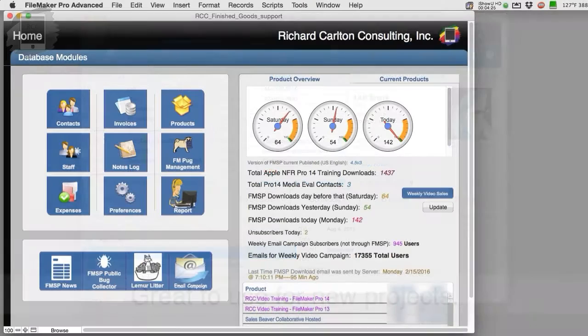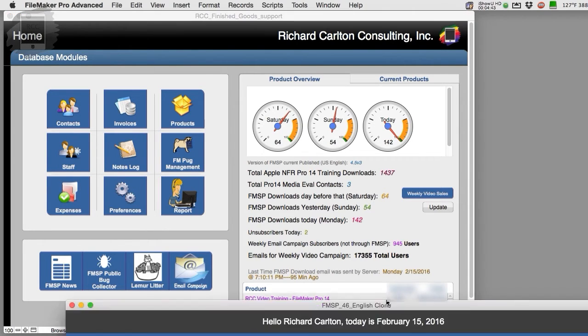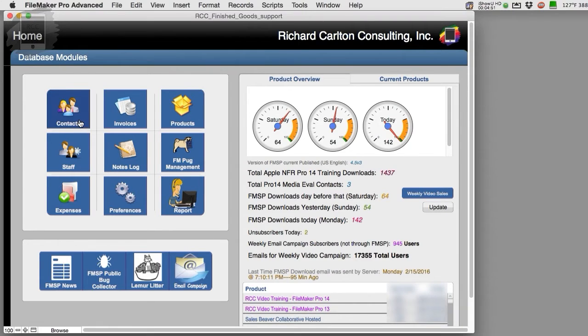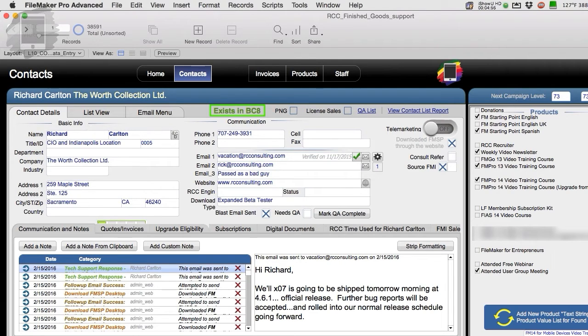Now, here's a database that has the older user interface in it, but it's been highly customized to run some of the finished goods sales and operations at RC Consulting. It would take months to move all this capability into a fresh copy of FM Starting Point. It doesn't make sense. Now, even though this has a cooler user interface, I mean, how much does cool cost? Cool can get kind of expensive if you really need to have that.